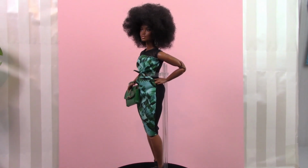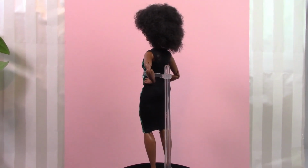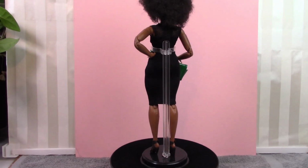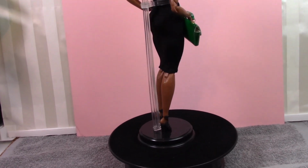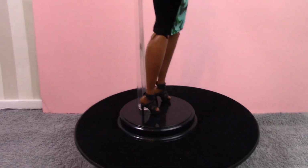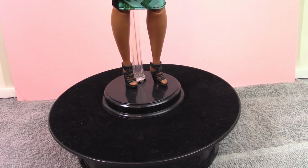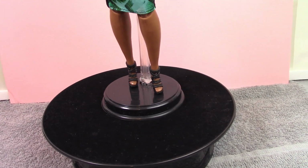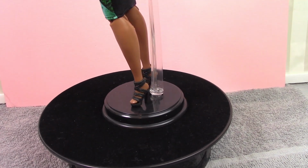But she is looking gorgeous, and she's carrying a Kelly green Shantomo bag. And she has on black heels. These are Barbie heels. They're kind of squishy, and you know, Mattel needs to make some shoes for these curvy and tall girls. They need a shoe pack just for them because they have bigger and wider feet.